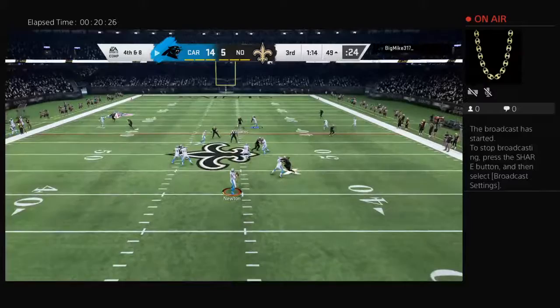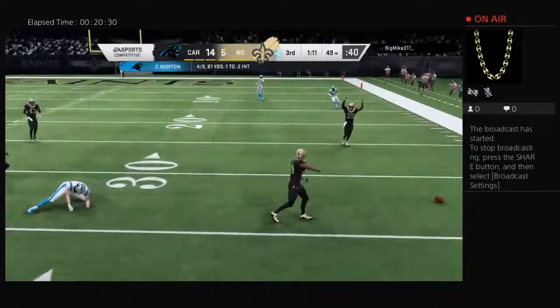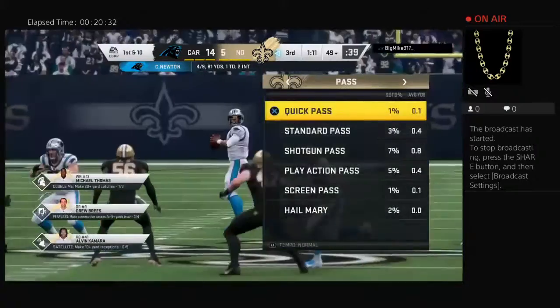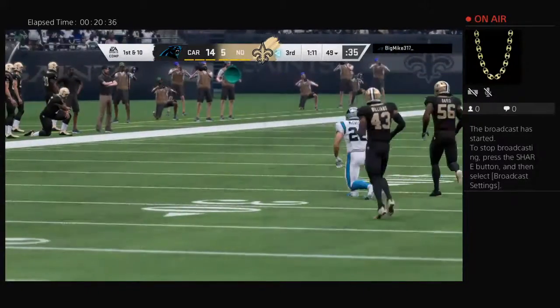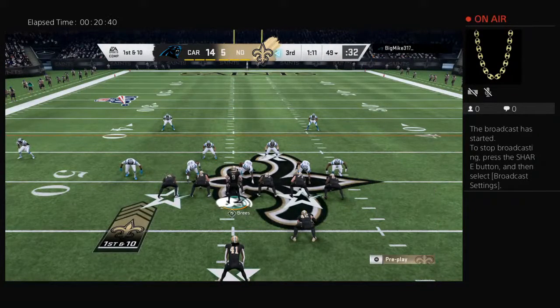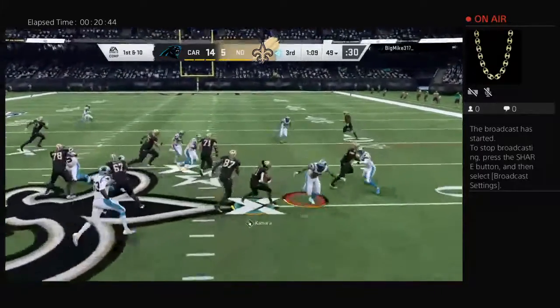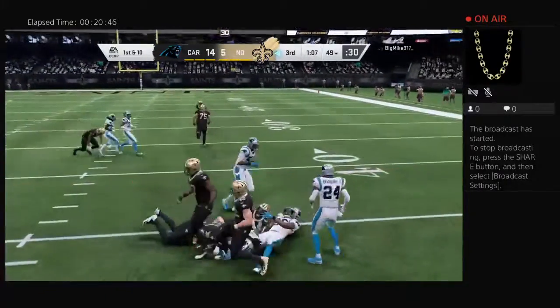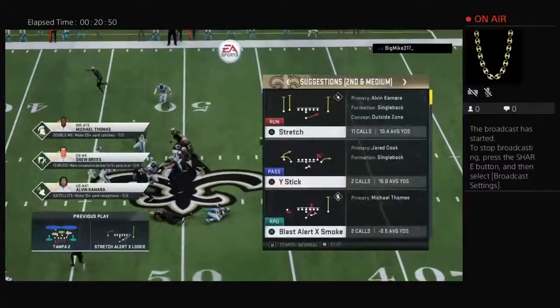Here we go on 4th. Newton. And my goodness, this is incomplete. Boy, it looked like he had it and dropped it. And this defense will take over right near midfield at the 49-yard line. Good starting field position for him as they come up 1st and 10. Just shy of midfield at the 49. He'll get a nice chunk there on the first down run, and it's 2nd and 4.